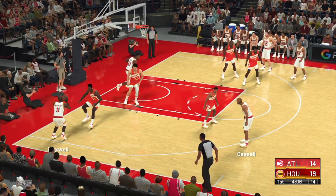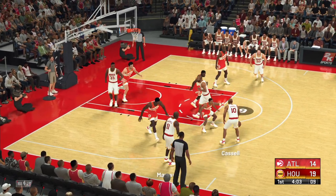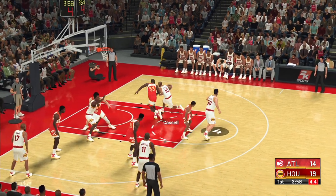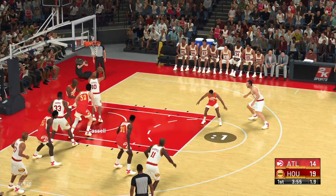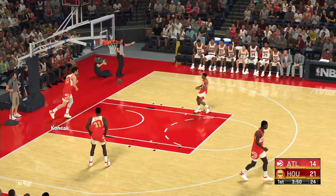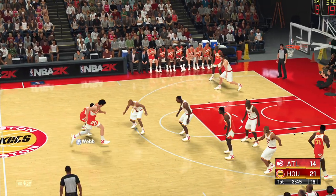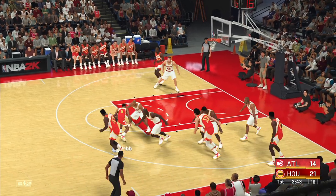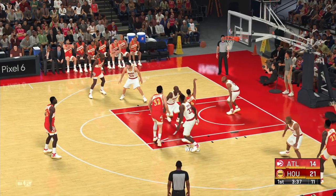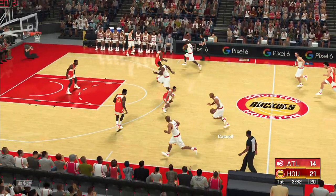Here's Cassell. And a nice finish on the layup. And the Rockets lead by seven. That's been the story of their offense so far, getting a number of looks from point blank range. Here's Webb. He can't get that one to fall. And Houston will come the other way.